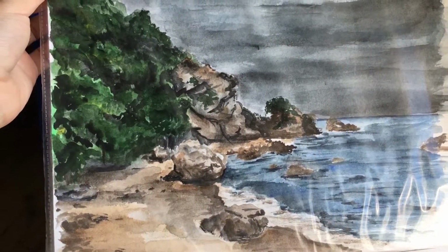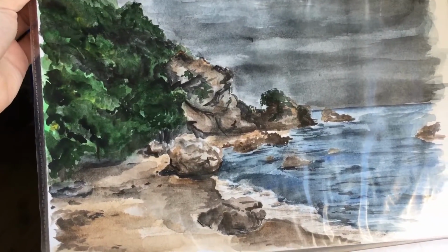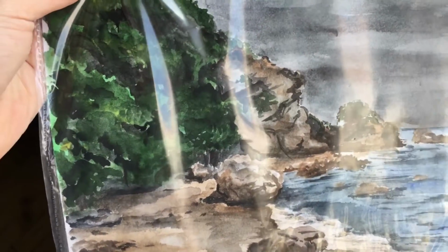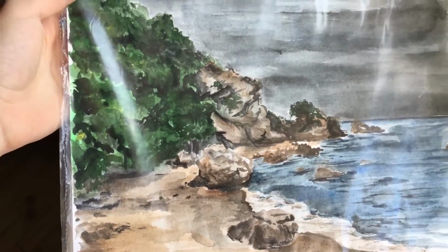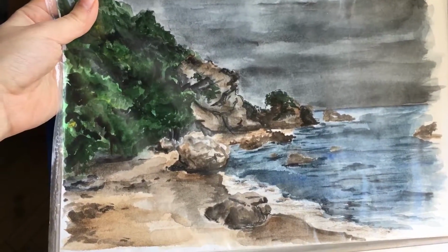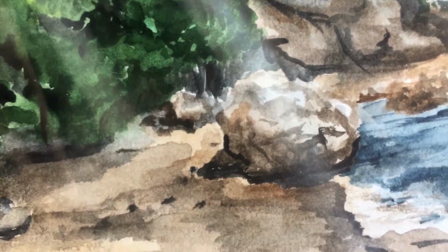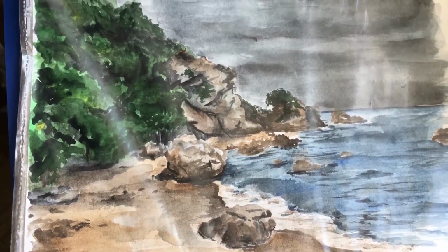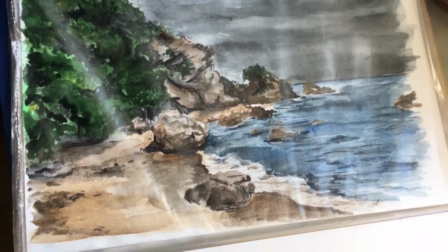It's just dirty. I don't know, it's just so messy and dirty. It's probably still the paper. No, it looks like a watercolor paper, but I like the overall mood. I like this stone and I like this stone, but I just don't like how it all works out together.